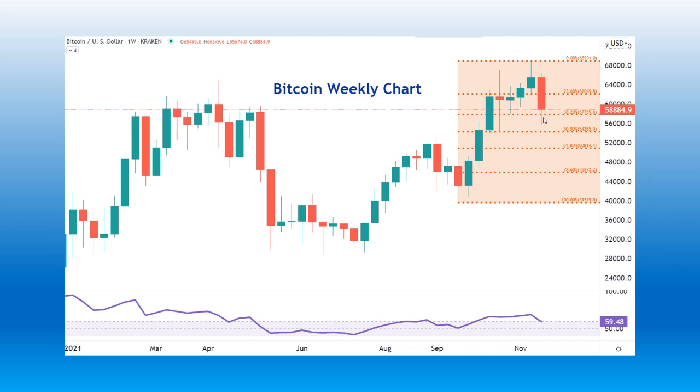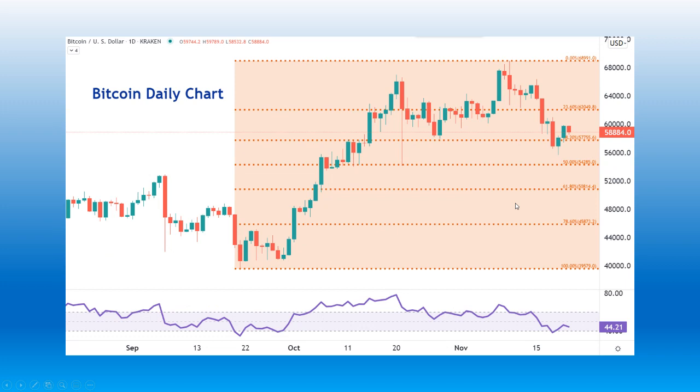Bit of retracement. We actually violated the 38.2% retracement, so it didn't really stop at any retracement value, but we do see some buying pressure coming in at the end of the week. So not sure if this is going to be the end of the retracement, if we're going to continue down to 54,285, which would be the overlap here as well as a 50% retracement.